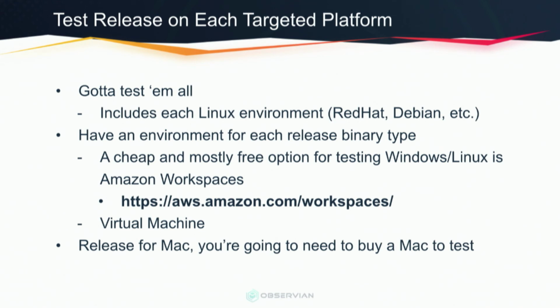Every single time you have a release, you need to go out to where your users are going to be downloading from and download them yourself and run them on the individual machine, or the individual environment that they are going to be using. So you need to open your Windows on a Windows machine or a VM, and you need to do the same thing for each of the Red Hat and Debian, and you need to do it for the Mac, and do it all individually, open them up and make sure that they work.